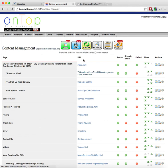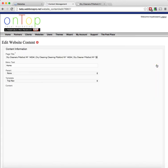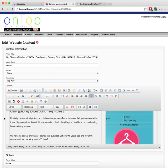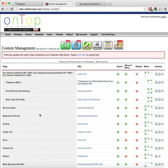This is how you would have made a change to your home page in the previous version of the system. So you'd come over here, edit the page, and we'll come down and add a little bit of content here. So for example, let's just say, Troy rules. Right there. So we're going to come down. We've made our changes, and we'll come down here and hit submit content. And you can see that was actually pretty fast there.